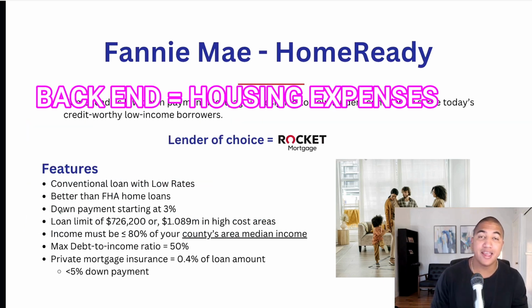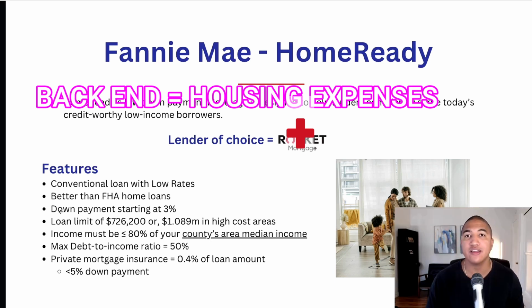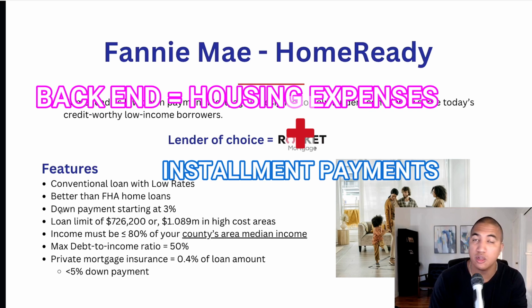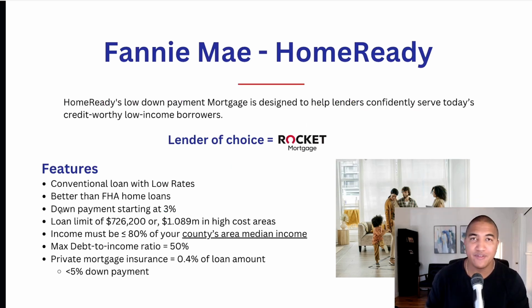And then on the back end, what we're going to do to add to that front end ratio or to add to those housing expenses is we're going to factor in your installment payments. So your car loans, student loans, personal loans. And also we're going to include all of your minimum payments on your revolving credit accounts. So your credit cards and other revolving accounts that you have listed on your credit report. Now, nifty little pro tip, if it's not on your credit report, then it's not going to count towards your debt to income ratio.